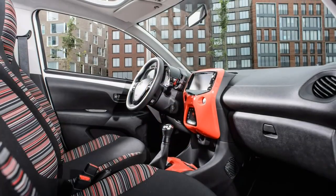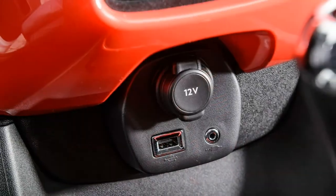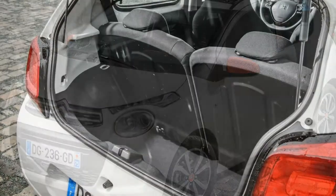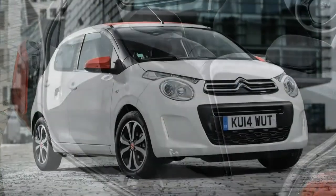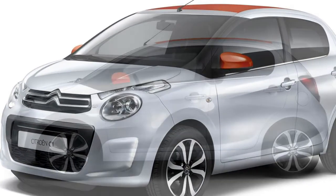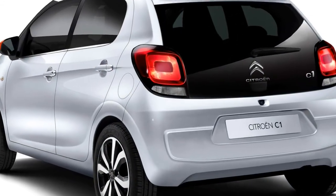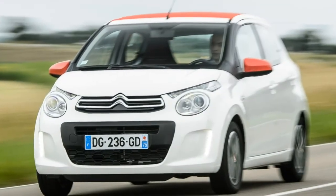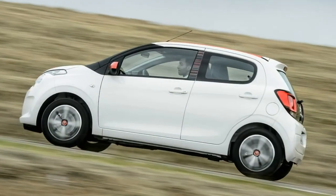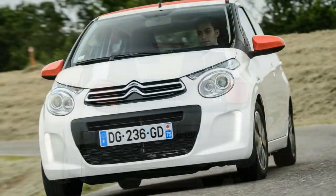Standard Citroën C1 equipment. Buy the most basic Citroën C1 and you'll have to expect a simple specification, because the Touch model does without the 7-inch touchscreen as well as air conditioning. What it does include is Hill Start Assist, which holds the car steady on slopes while you move away from a standstill, 6 airbags, LED daytime running lamps, rear ISOFIX points, remote central locking, front electric windows along with a 2-speaker stereo with USB and MP3 capability.